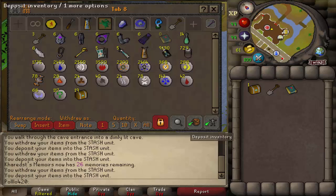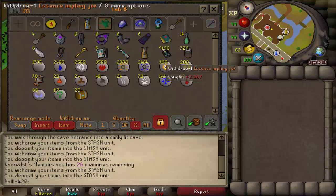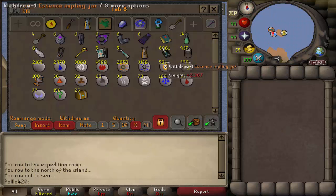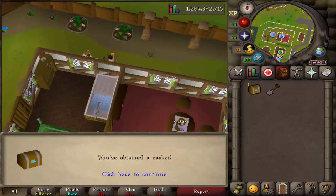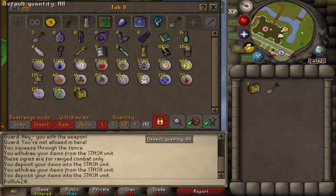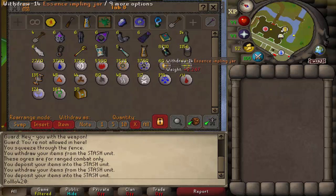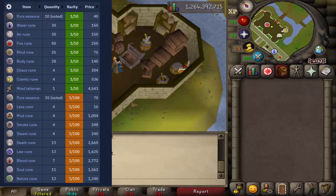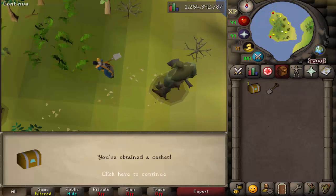Something cool that I did see about the Essence Impling is that it will always respawn within 1 minute of being caught in Puro. So it can be spawn trapped, and gathering a whole inventory of these wouldn't really be difficult at all. Now, looking again at the drop table here, it is cool to see practically all the elemental and all the other runes in RuneScape on this drop table. I don't see Astral or Wrath, so there would be a few exceptions.